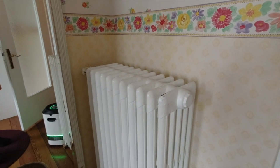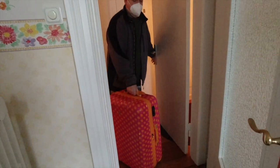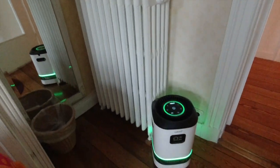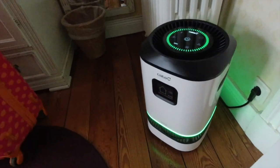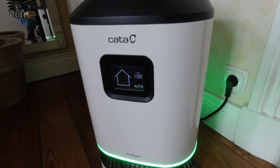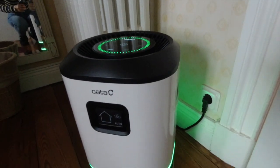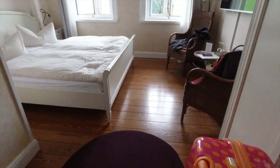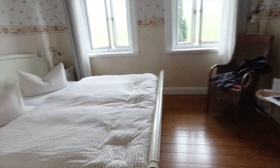Cuxhaven, and we already checked in to our hotel, and I want to give you a quick tour of our room. And they have this air purifier machine. Look at that. This is my first time in a hotel that they put up an air purifier. That is cool. And there is a heater. Forgive me, there was a heater. Oh, the English is high tone, you know.